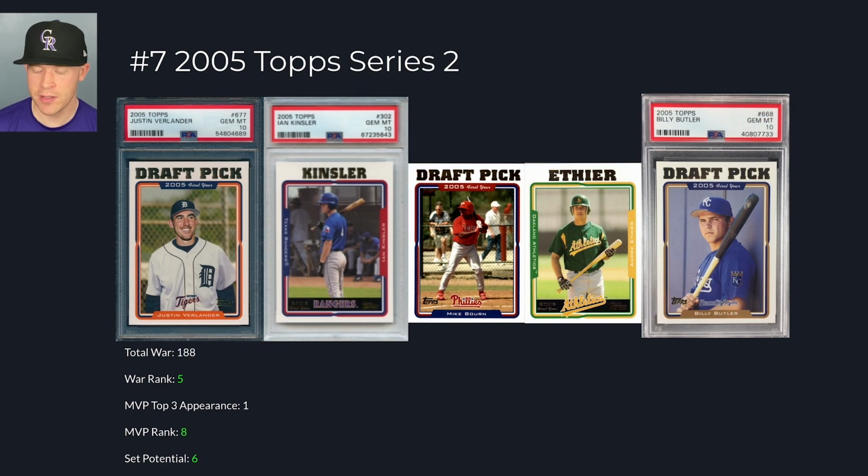Then we have 2005 Topps Series 2. Right here I can show Billy Butler as a Topps card. Billy Butler's a good family friend of mine, which is why I've always collected his cards and probably why I've talked about him on the channel, if you didn't know. But this set is carried because of Justin Verlander. Then you have Ian Kinsler, who actually has about 50 to 55 WAR, a really great Hall of Very Good player. You have Michael Bourn, and then you have Andre Ethier with Billy Butler as well.